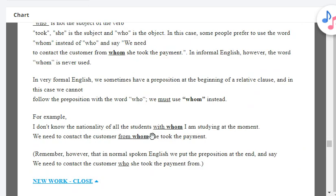In very formal English, we sometimes have a preposition at the beginning of a relative clause, and in this case, we cannot follow the preposition with the word who. We must use whom instead. For example, I don't know the nationality of all the students with whom I am studying at the moment. We need to contact the customer from whom she took the payment because there's a preposition, from.